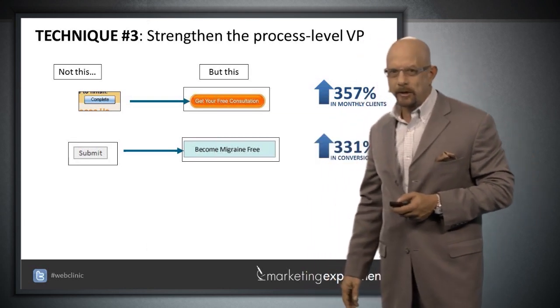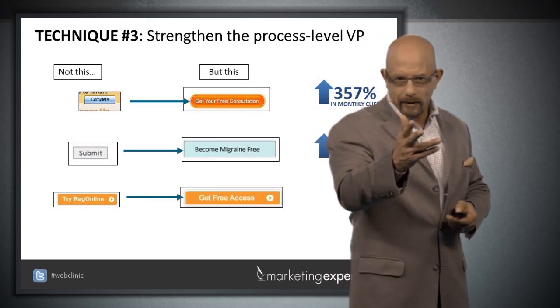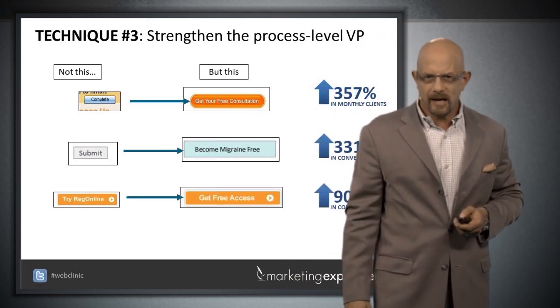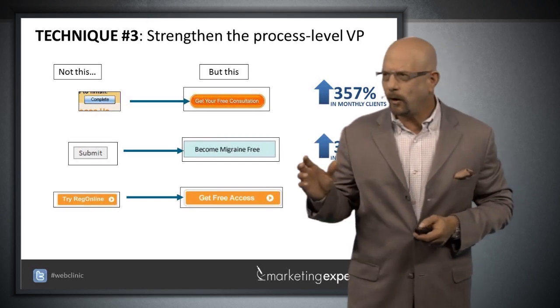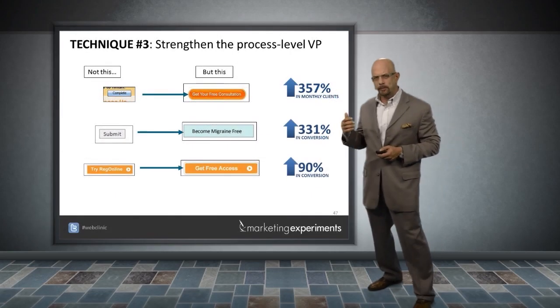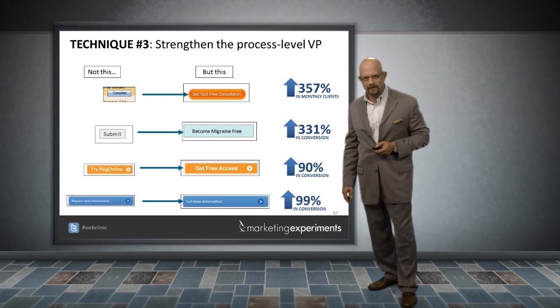This is a 361% improvement, again in the entire treatment. Not this, but this. 90%. These are all examples of tilting value at the process level. Let's keep going. One more. Not this, but this. 99%.